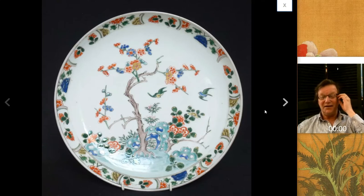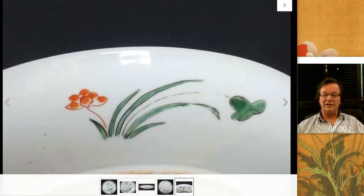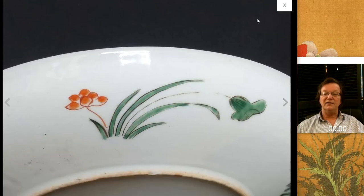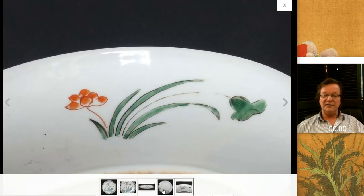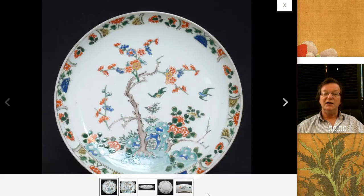And then there was this plate, another plate we found that was described as 19th or 20th century, and we looked at it pretty carefully. And here's the back of it. And I don't agree with the dating on this at all. I think it was probably an 18th century plate, just in very good condition. I don't think it's Kangxi, but 18th century.